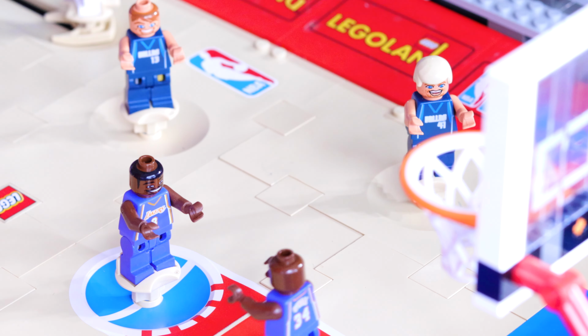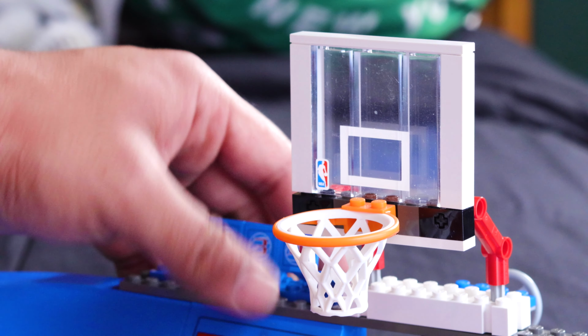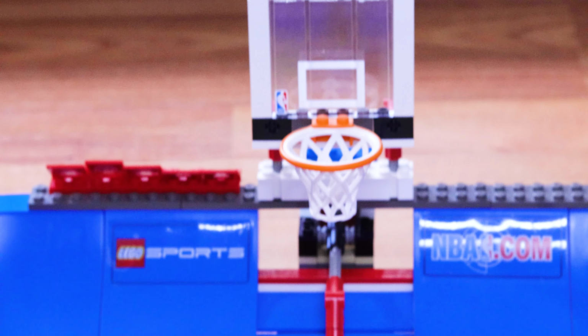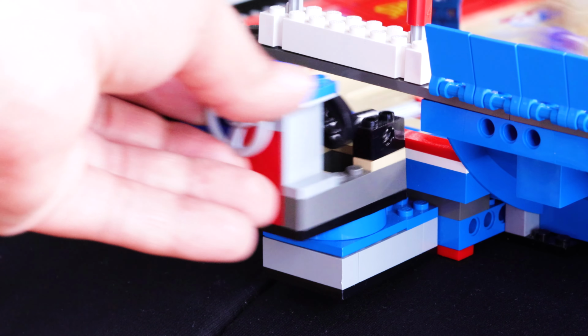You can also lift each tab up on the scoreboard. There is a blue team and a red team so that you can keep score. It's the first to 15 that wins. Each side of the court has these steering wheel looking mechanics, and the whole point of that is for you to be able to turn that and get your player to block and also move side to side. So it's kind of cool how it works.